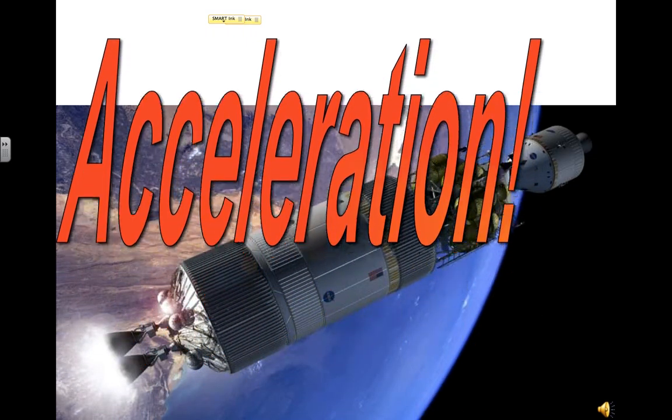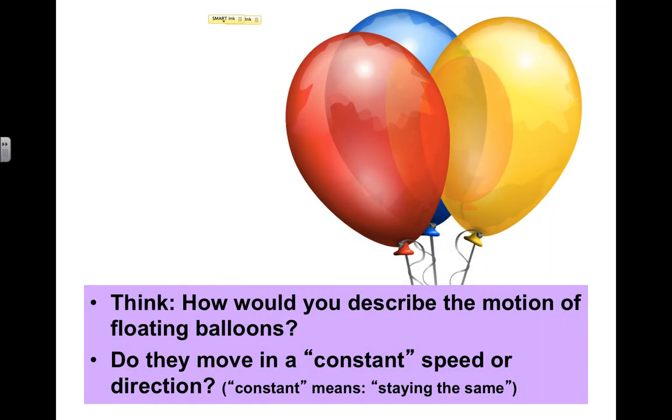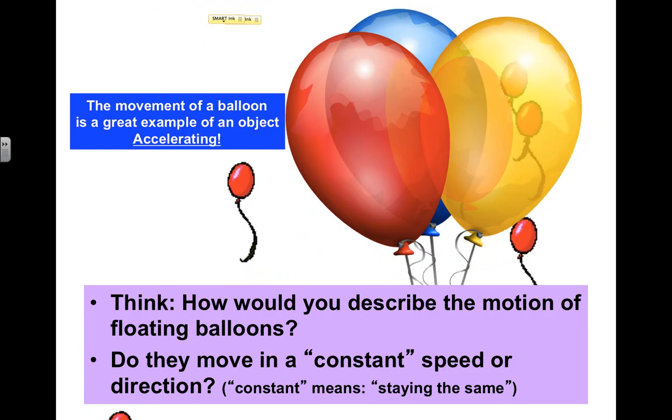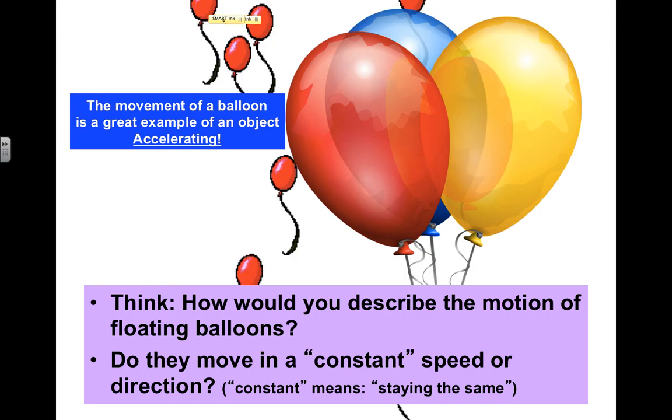Now, on to the last bit here, acceleration. All right, so if you think about balloons, think about how they move. What do you think? When you have a standard balloon filled with helium, you let it go, it's going to go all over the place. Depending on wind, it might go this way or that. Generally speaking, it goes up, but they kind of just can move all over.